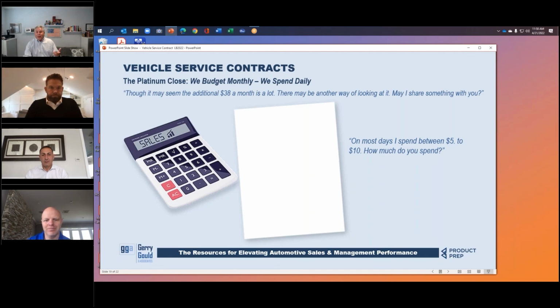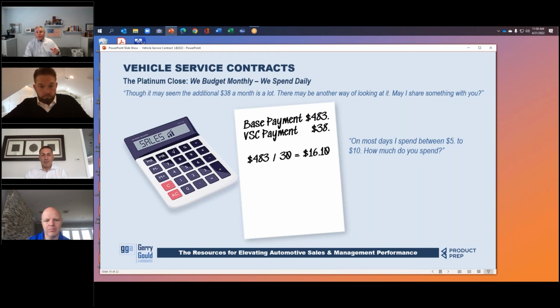So $1 a day ain't going to change your lifestyle in any way, shape, or manner. So your base payment's $483. Let's divide that by... and the vehicle service contract payment is $38, and you can't see yourself spending the extra $38 because that's going to take the payment over $500. I understand. I get it. All right. Here's another way of looking at it, though. If we were to take that 438 divided by 30, that's the average days in a month.